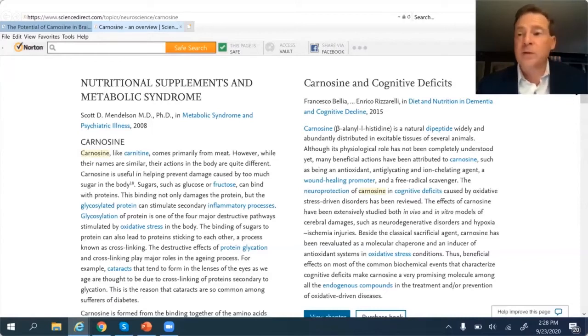So this is just a resource if you're interested in learning a little bit more about carnosine as for wound healing, or carnosine in improving brain function. You can go to Science Direct and find some of those things here. But it just simply means there is a ton of research by many independent scientists into the use of carnosine for improving brain function and overall health. Okay.